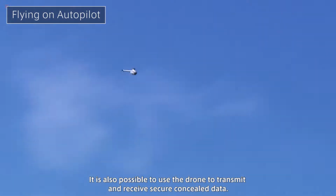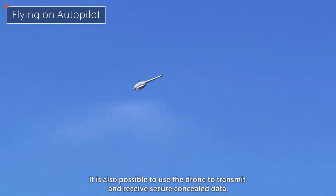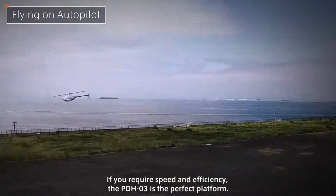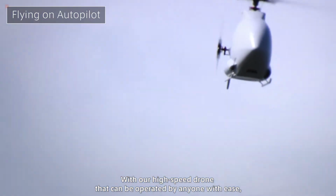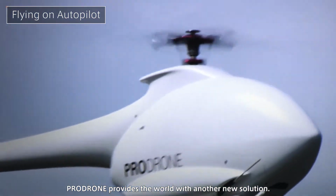It is also possible to use the drone to transmit and receive secure concealed data. If you require speed and efficiency, the PDH-03 is the perfect platform. With our high-speed drone that can be operated by anyone with ease, PRODRONE provides the world with another new solution.